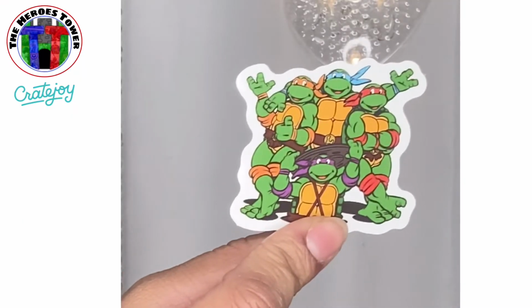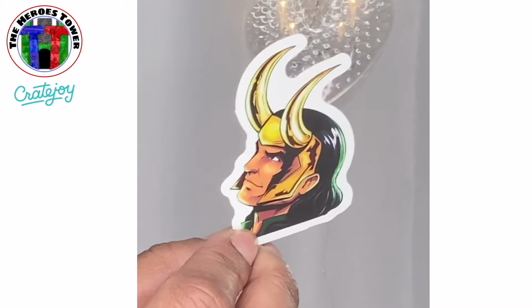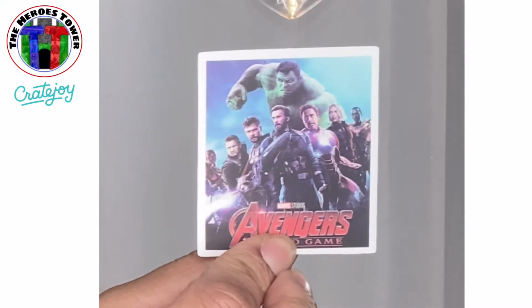Ooh, we got some fun Teenage Mutant Ninja Turtle stickers. Yes! So super cute, guys. My Teenage Mutant Ninja Turtle tree is so incredibly cute. I don't know who that guy is, but there you go. So I have that sticker. Ooh, yay! I have the Avengers. Oh, this is a great sticker. Look at that, guys. What am I going to use that on? I really like that one.